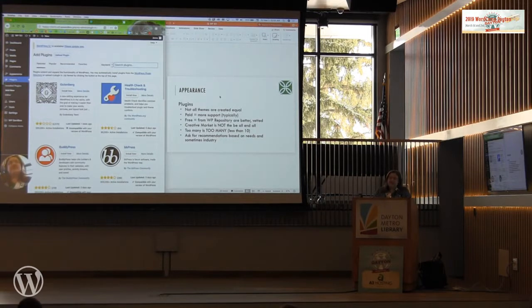You also need to know that plugins will interfere with your theme. So that's why you need to pick a really good, solid theme.